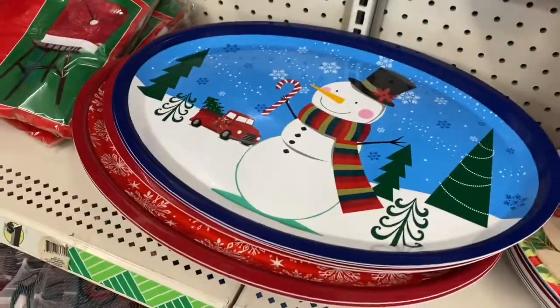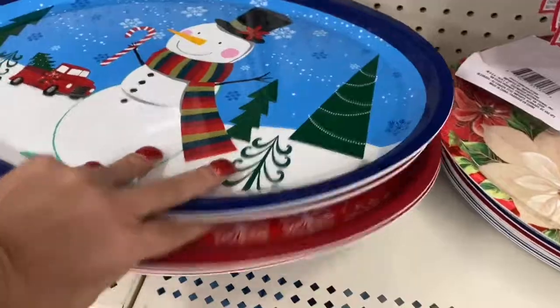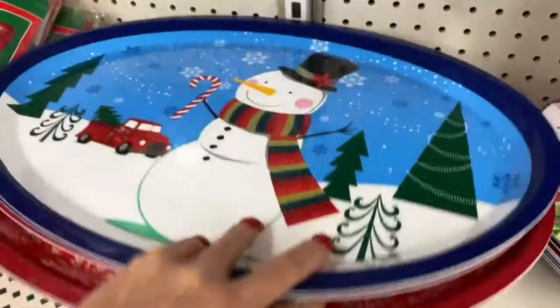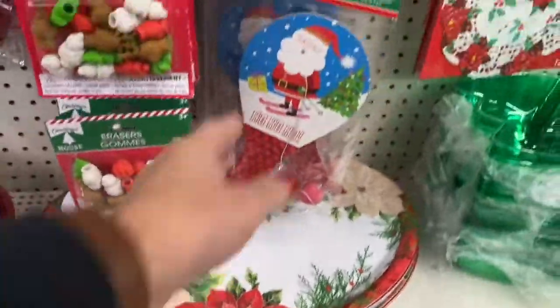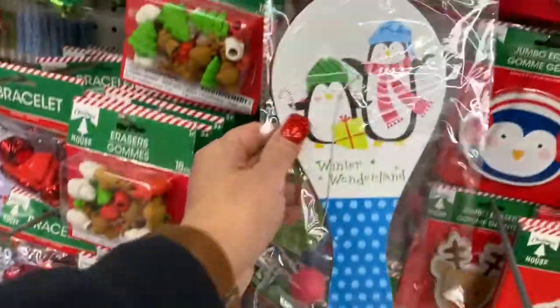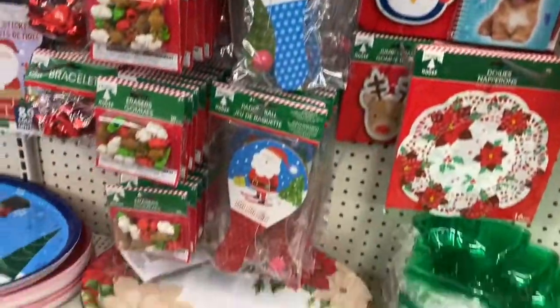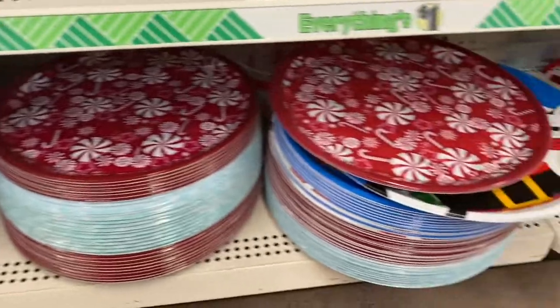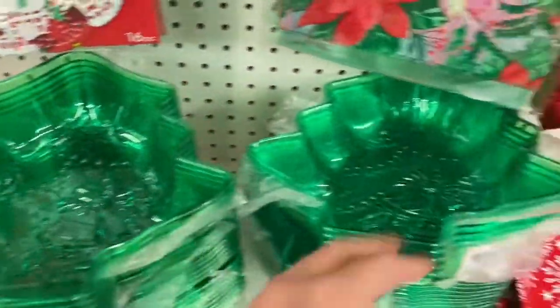And look at the size of these platters. They're so beautiful, aren't they? Very nice. And you have some more over here. And then you have the paddle ball. I remember this when I was a kid. So you have plenty of those. And then the jumbo erasers. Then along the bottom you have a whole slew of platters. Then these right here shaped like a Christmas tree.